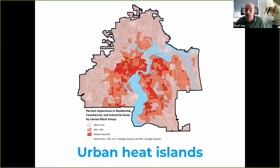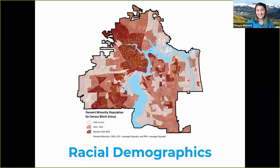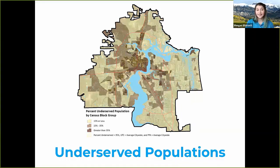I mean, we're just going to keep going through these. Wildlife connectivity, racial demographics, so understanding how trees are distributed for different audiences and different groups of people and how to equalize the benefits of trees. Here are underserved populations.